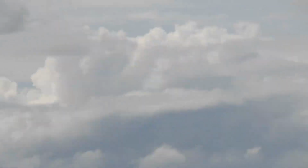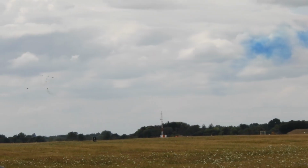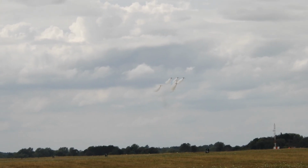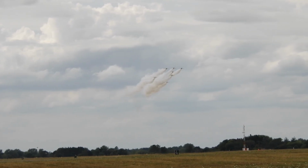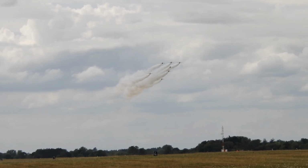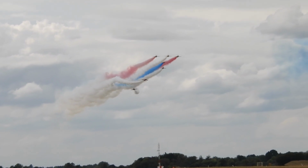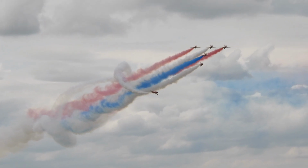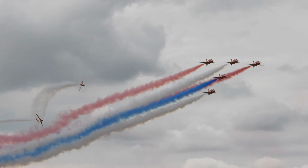As the synchro pair leave to our rear, look to your left hand side, you can see the nose lights of Enid twinkling in the distance, joined by Reds 8 and 9. The smoke comes on from Red 1. Eight and 9, roll goes, Reds 8 and 9 roll around the rest of the formation in the corkscrew. And once again, you can see a trail of famous red, white and blue.